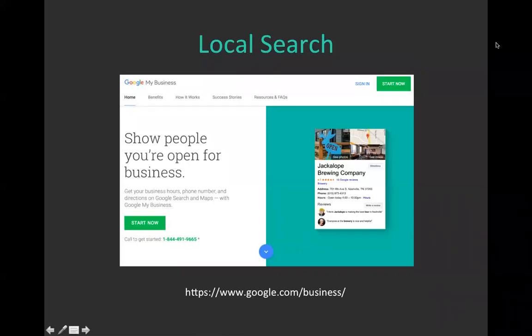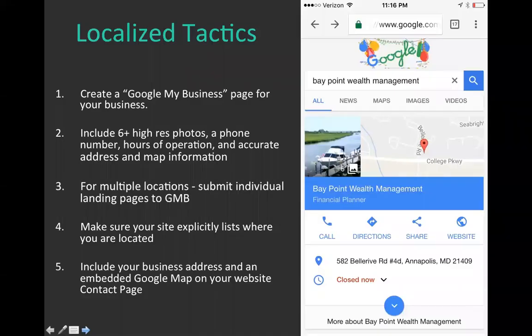So a subsequent question we always get from this is, okay, that's great, but I'm not doing well on local, so how can I fix it? Even though this isn't specific to Google Analytics, I know we get this question a lot, so I wanted to put it in here for you. If you have not signed up your business on what's called Google My Business, you want to go there right now. It's google.com/business. It's free. You set it up, and as long as you follow some of these main points, you're going to see a boost in your local search results if you haven't done this already.